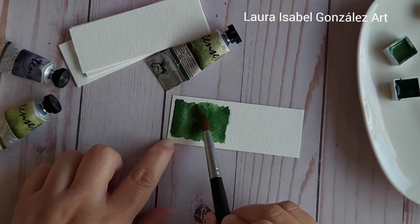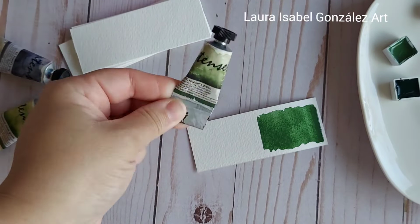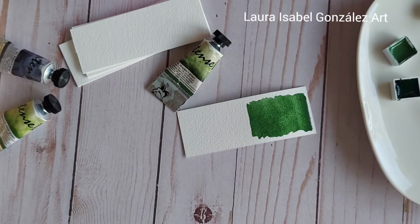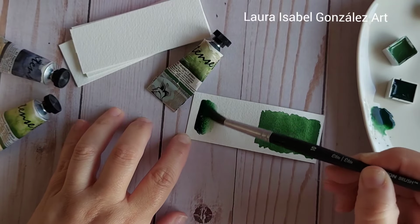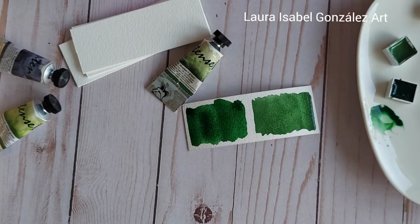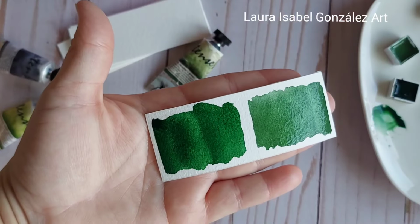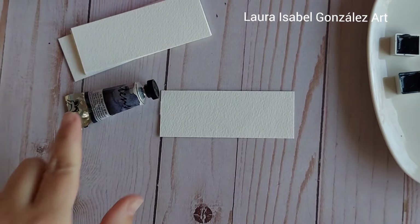And you know, I feel bad. I was kind of downing on the tube formulation of the Hooker's green, but it's beautiful. Now take a look at the half pan formulation. It's the PG8, it's single pigment, and it just blew my mind. It is so beautiful, so intense. I think it's a bit more intense than the Rosa Gallery version. I'll have to compare and see, but it's gorgeous.